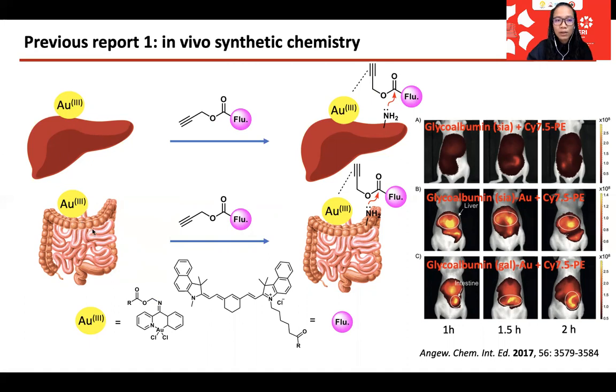Then after this metalloenzyme accumulated in a specific organ, we injected fluorescent propargyl esters intravenously. And whenever this propargyl ester meets the gold in a specific organ, the triple bond will make a coordinate bond with the gold, and then a nucleophilic attack on the surface of the organ will attack the carbonyl and form an amide bond. And then this specific organ can be labeled by our fluorescence.